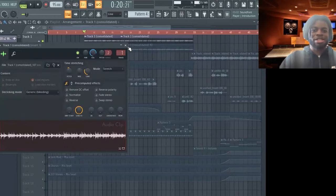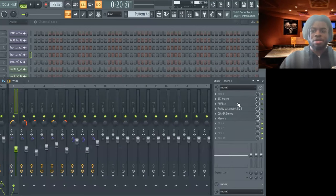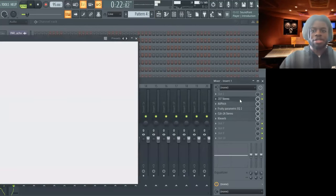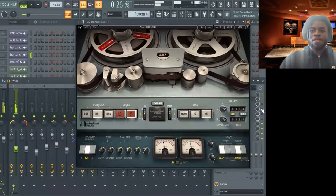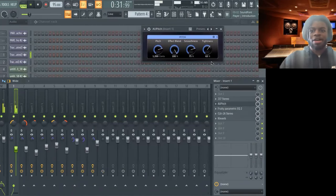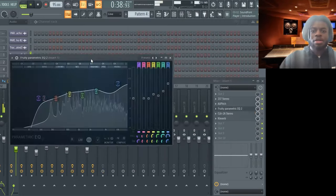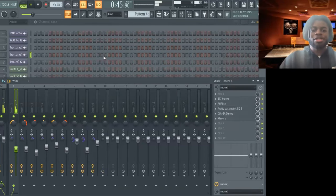I panned one to the left and I panned one to the right. The left one is pitched in my effects chain. It's in mono. I have J37 acoustic guitar preset, AU pitch to pitch it up, and I have the tightness turned up to make it a little gritty. Another EQ. Ooh. The highs are getting boosted. Yeah, I wanted this to be very bright.